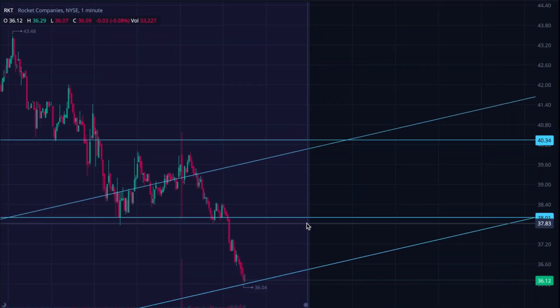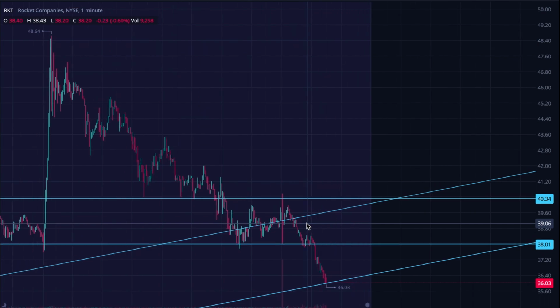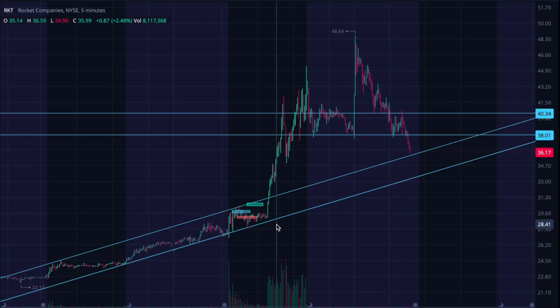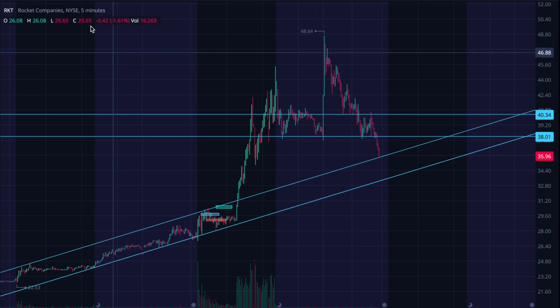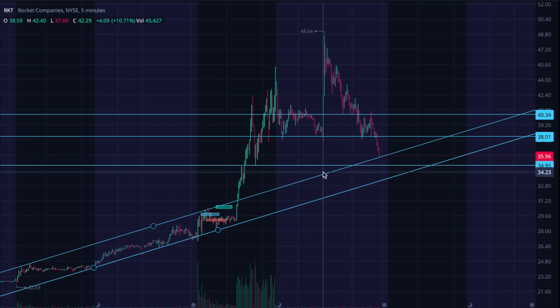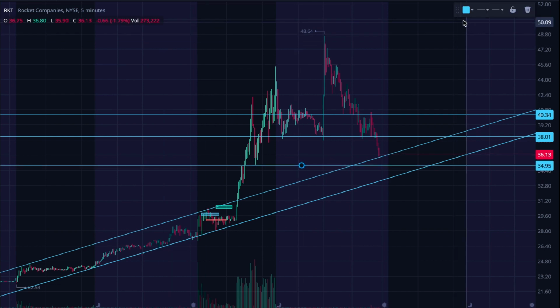And then on the bottom side, let's see, we might have to draw this back to yesterday. Let's see what was happening. Okay, so on the bottom side, this would put this out of the bottom of the 1 minute channel. But I would be looking for it to absolutely hold this 34.95.